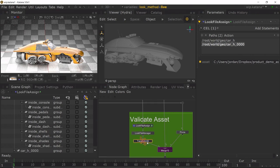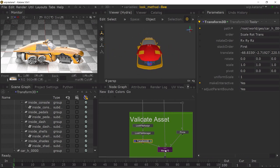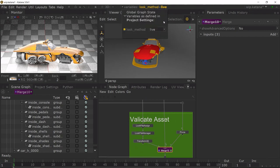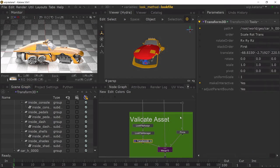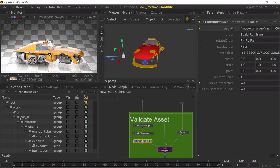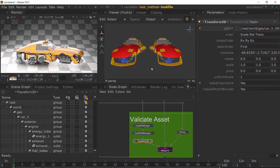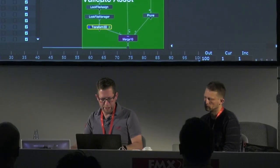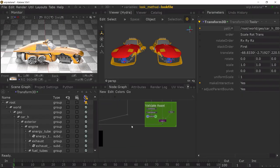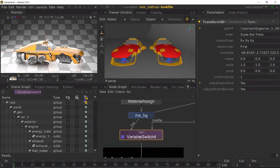Now I can come here, I can hide this one, and if I view from that node, what we'll see is that we will have two cars. If I actually then go from look file, right? So now what we just need to do is expand that whole branch. There we go. So two cars with the exact GL settings, with the exact shaders on it. So if I then come back down here, and what I've done here is I've used what we call a variable switch. There's literally so much to tell you about Katana that I wish we had the full hour. But literally, I have a control panel here that allows me to switch between what's live and what's being baked out.